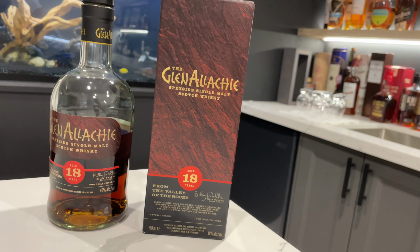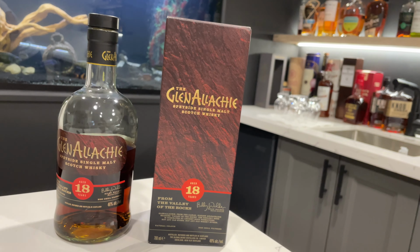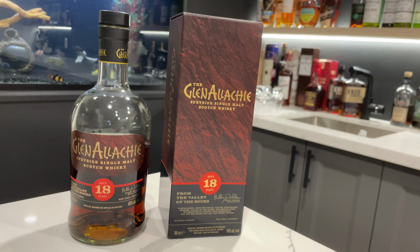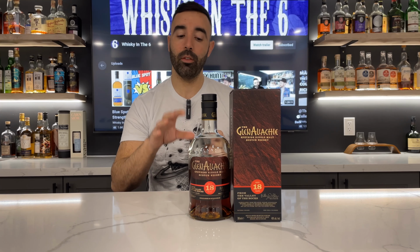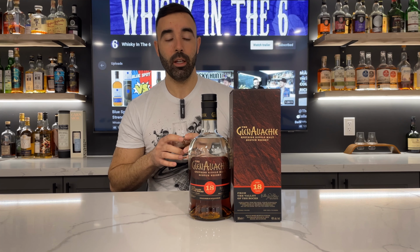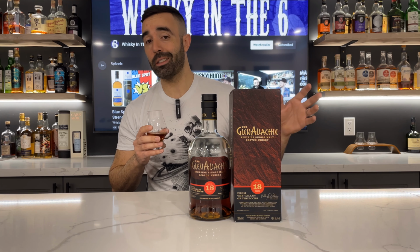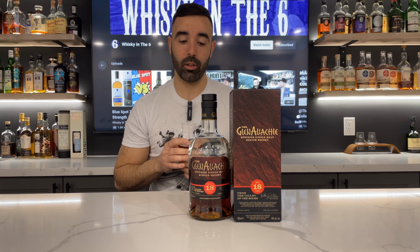You get it in the 12-year-old, not so much in the 15. I wonder if it's just because the 15 is all sherry, PX, and Oloroso. I think the 12 and the 18 are very similar in the fact that they're probably Oloroso, PX, bourbon cask, and maybe some virgin oak as well.